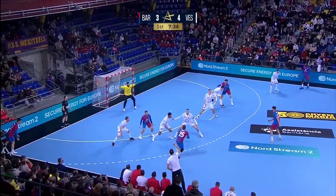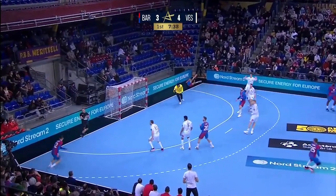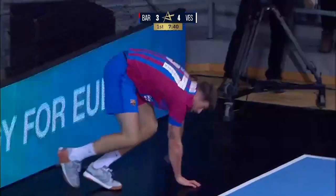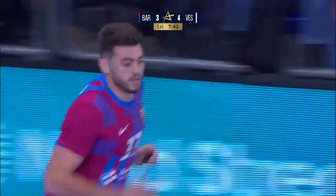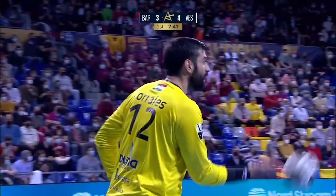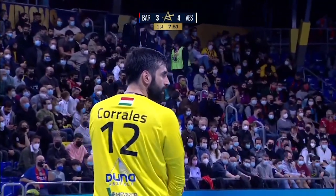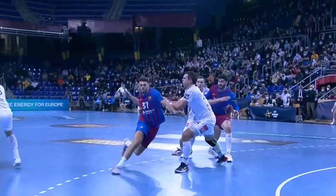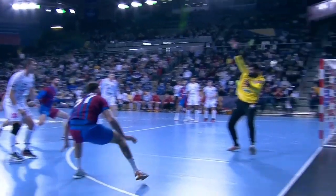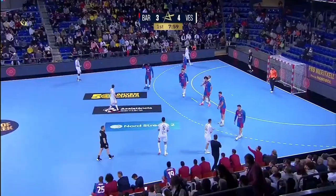Here he is in the center again. Sindrich, Langaro, he's got space on the right hand side. A tough, tough angle for him, and in the end, Corrales got a hand to it. Knocked it over the end line. Again, trying to force the issue a little bit. It worked for him a couple of minutes ago, but that's two attacks in a row there for Haniel Langaro, where he comes away with nothing. Very difficult angle for a right-hander coming around like that.